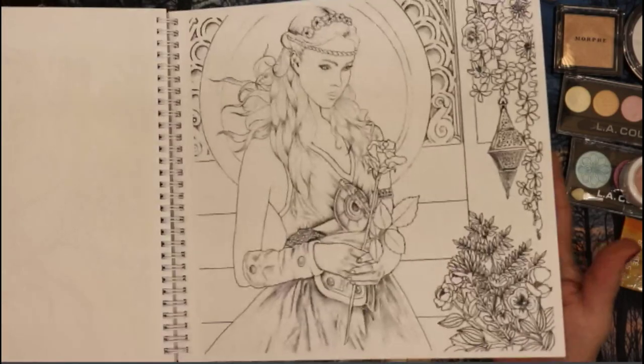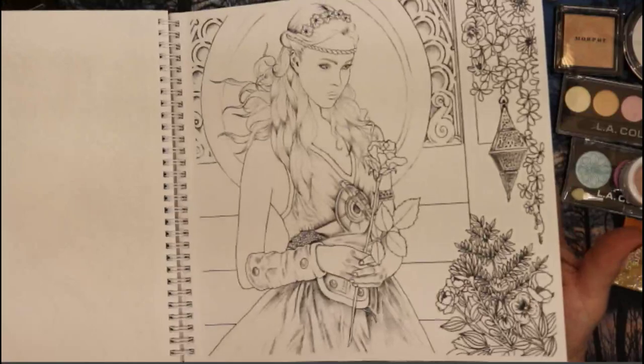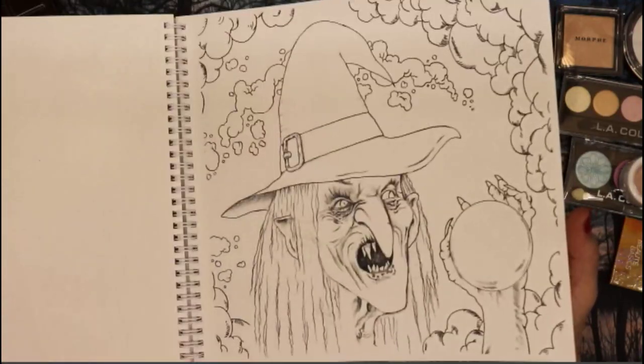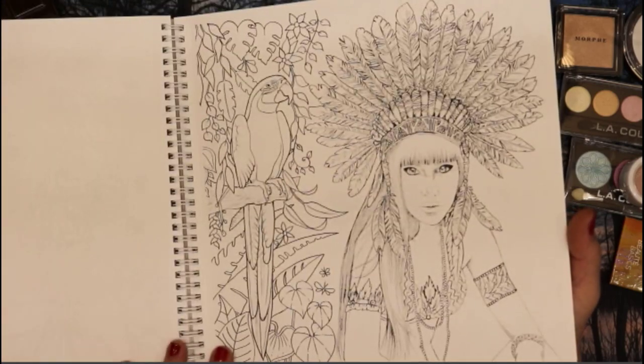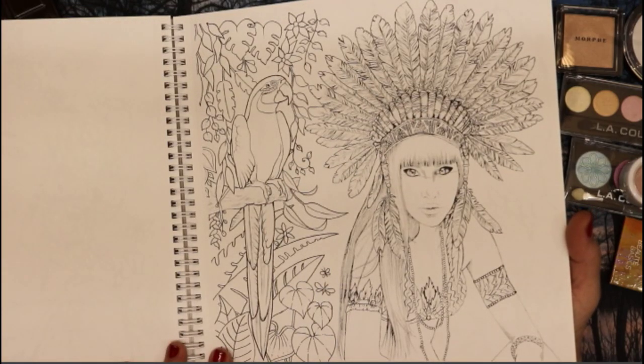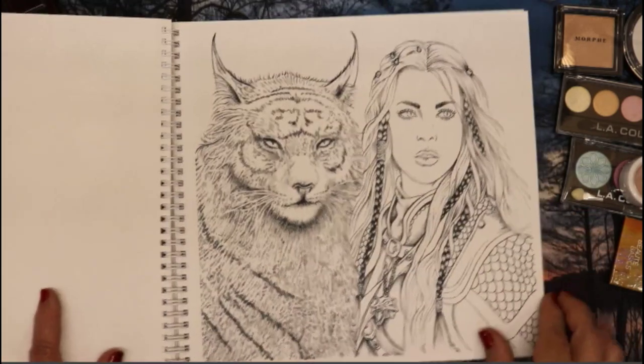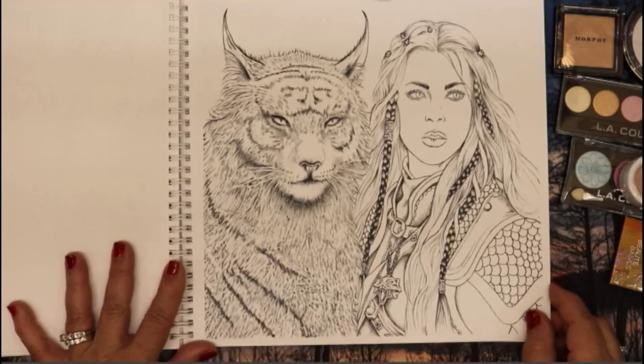Let me go back to that picture because now you got me thinking. I just want to see something for a second. Yes, indeed. That is 100% possible and probable.